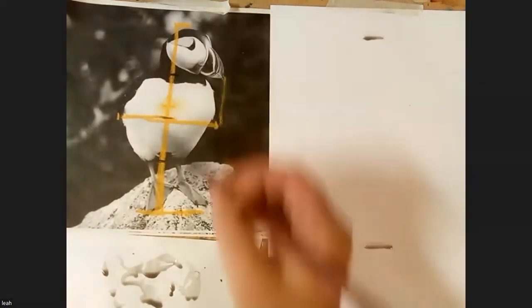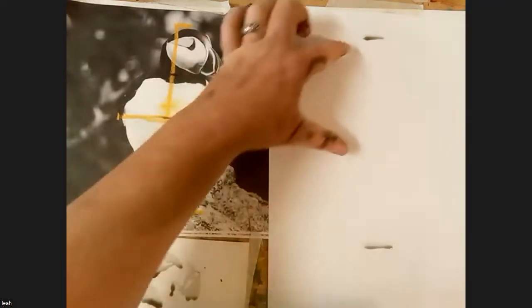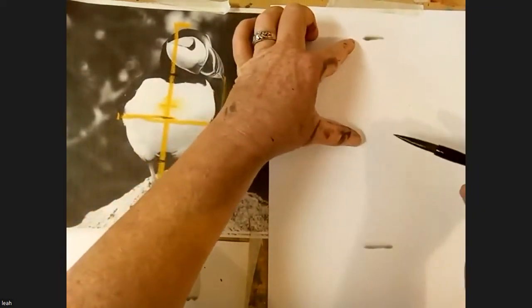It's obviously bigger than this. It does not matter how big your top and your bottom are. Because if you're using a pencil, you can actually draw this straight line through and then erase it later. Since we are working with ink, I want you not to draw the line, but to find your halfway point.